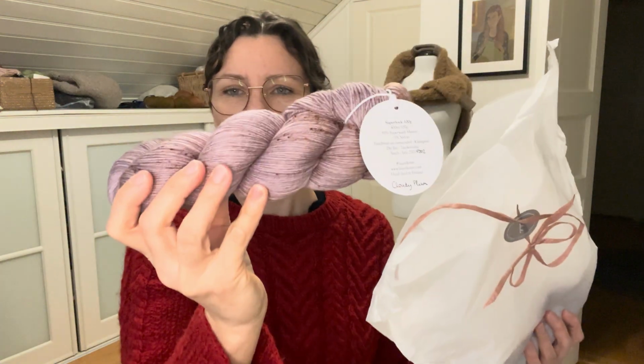Then I just received a package from Laurel Knits. I know this is going to sound a bit more with the microphone. I'm going to open the package now. Ooh.